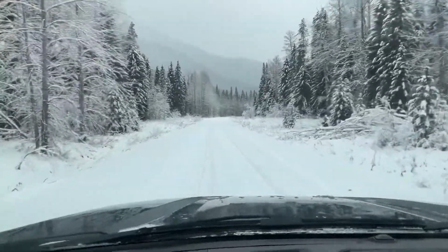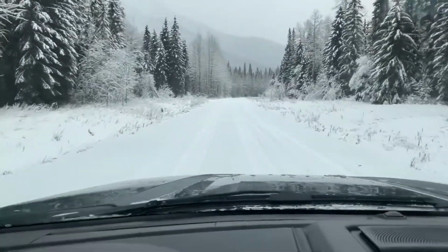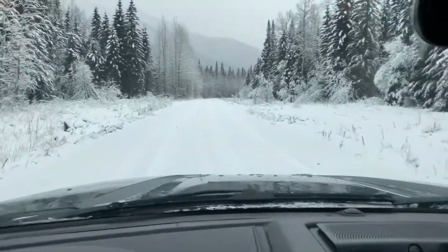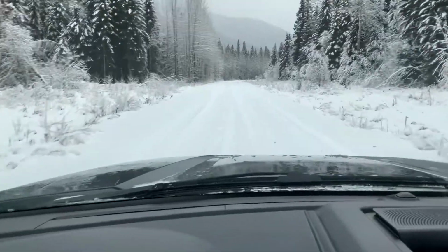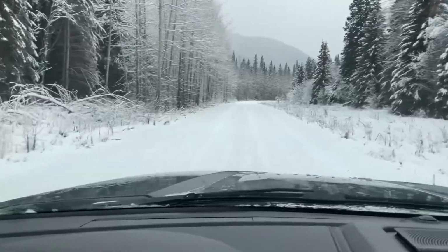There's a few inches of snow here. Something running down the road there. Oh, probably 24 hours ago. Oh, it's something a little more recent there. Oh, a little bumpy.